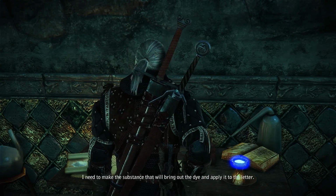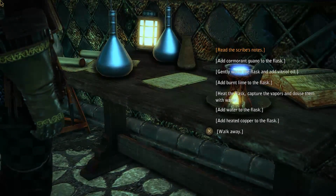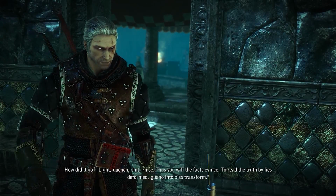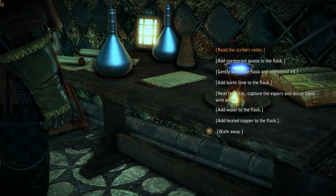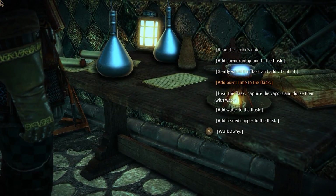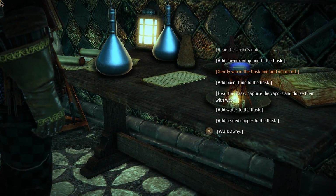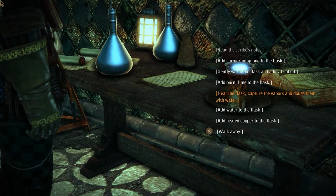Test a draft letter. To make the substance that will bring out the dye and apply it to the letter. How did it go? Light, quench, shit, rinse. Light, quench. Use the burnt lime to the flask. Gently warm the flask. Heat the flask.